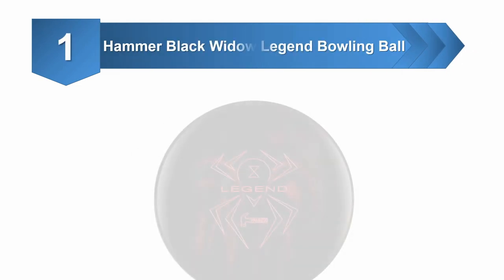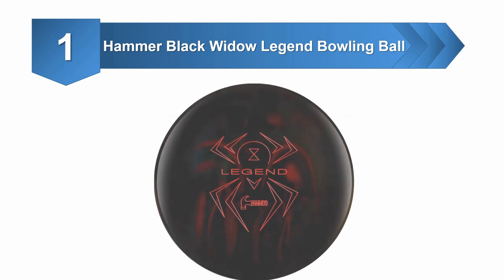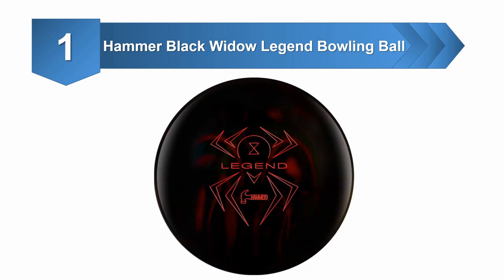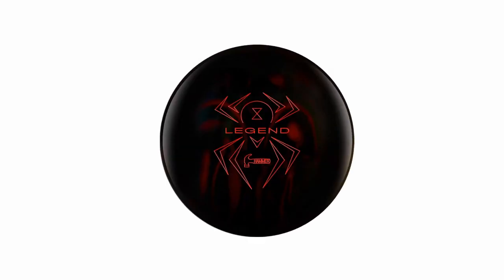At number 1, Hammer Black Widow Legend Bowling Ball. This bowling ball includes a carbon fiber outer core and a flex resin and gas mask core. This provides an excellent back-end turn. It also includes an NT hybrid coverstock. It has a high hook potential.